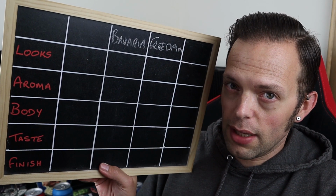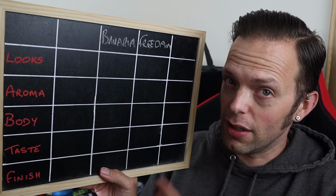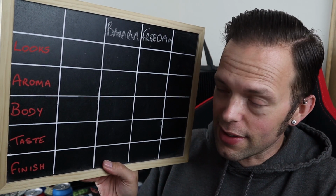And the usual 5 pillars of judgment will apply and the scoring will be as such. You've got the looks, the aroma, the body, the taste and the finish, and whichever beer I prefer gets 1 point, and whoever at the end has got the most points wins. So there we go. Those are the rules. Those are the beers. Let's get them out and into a glass.